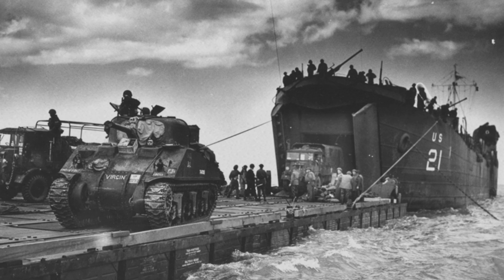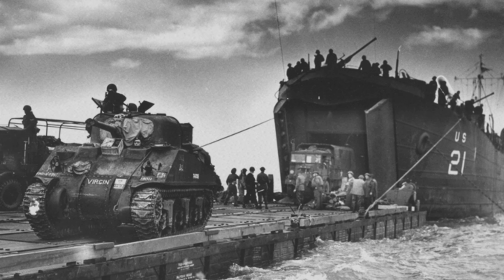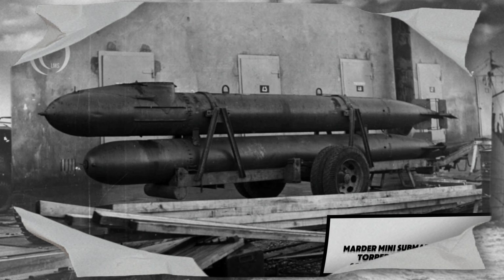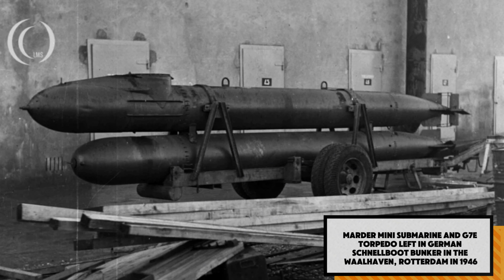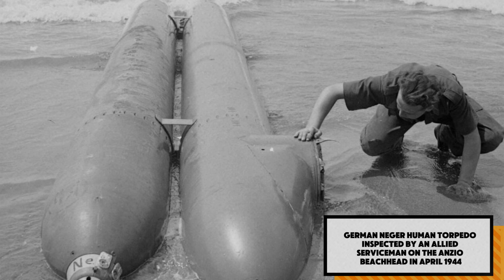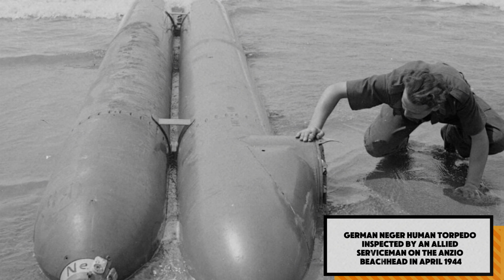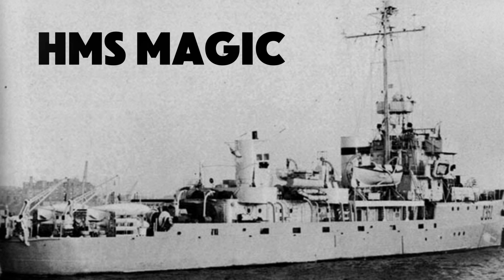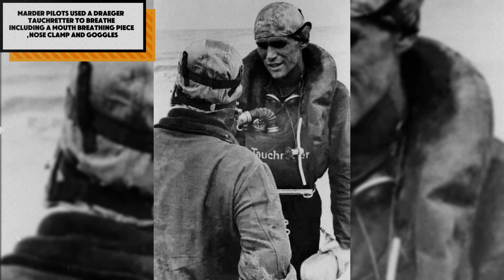The Neger first saw action during one of history's most pivotal battles, the Allied invasion of Normandy in June 1944. In the early hours of June 6, 40 Negers were deployed near the beaches. The goal was to sink as many Allied ships as possible, but the operation was a disaster. Out of 40 submarines, only a handful ever made it to their targets. Still, they managed to sink 2 British minesweepers, HMS Magic and the HMS Cato. The cost: nearly all the pilots were lost, either killed in action or captured.